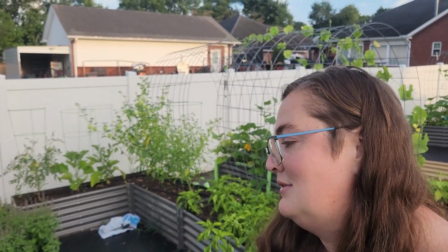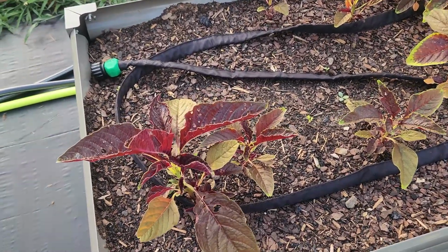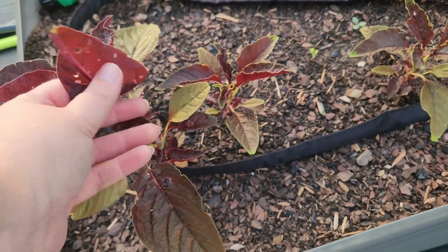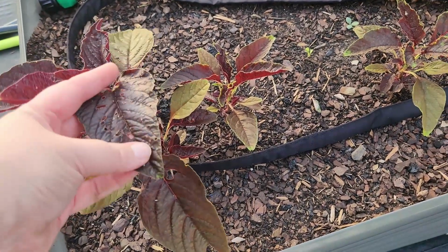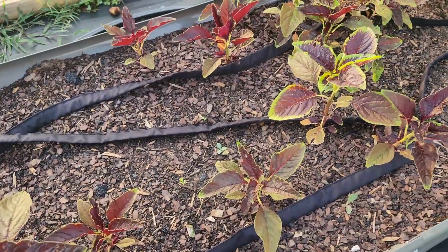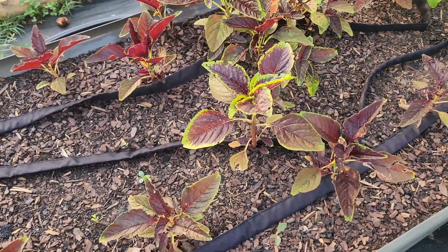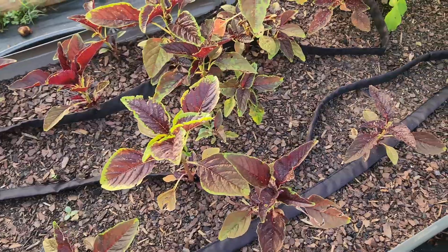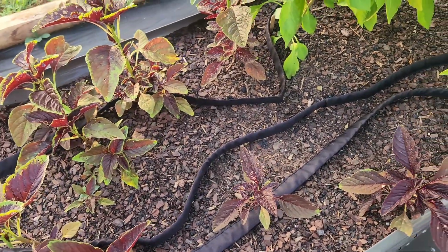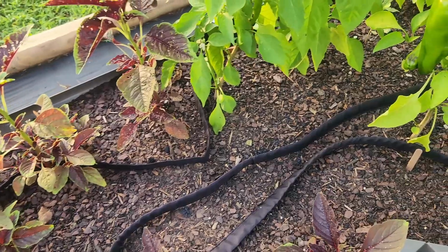Let's start with our Chinese multicolor spinach. It is getting eaten up by something. I'm not really sure what, but I actually learned years ago that leafy greens that have holes in them are actually more nutrient dense because they're putting out more micronutrients trying to combat the pests.